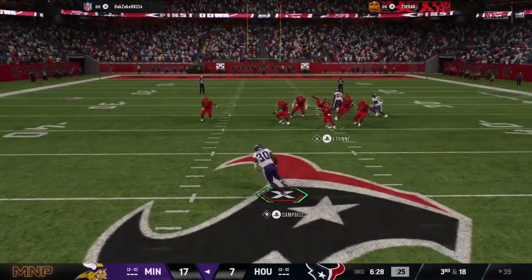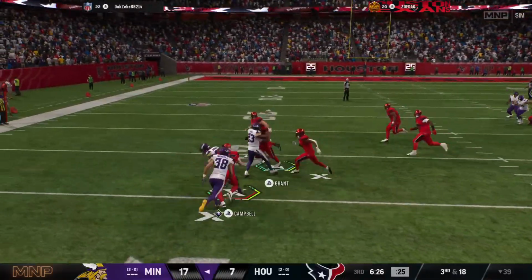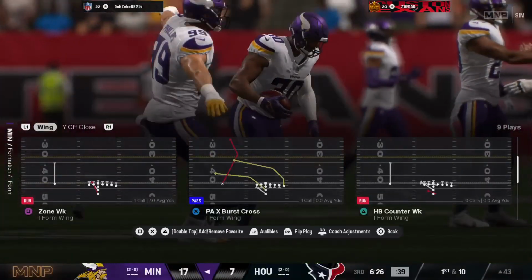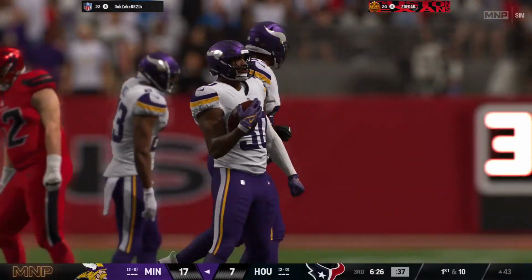This has been a trend, yet another interception. Jahan Campbell makes the play. And the Vikings are going to have it after his 2nd interception of the season.